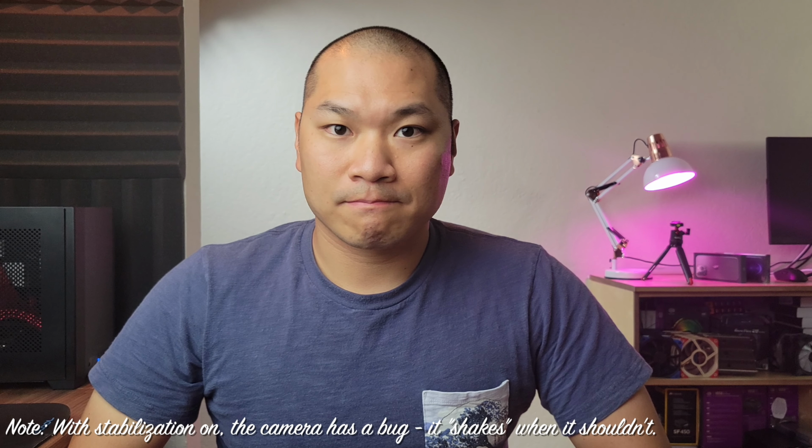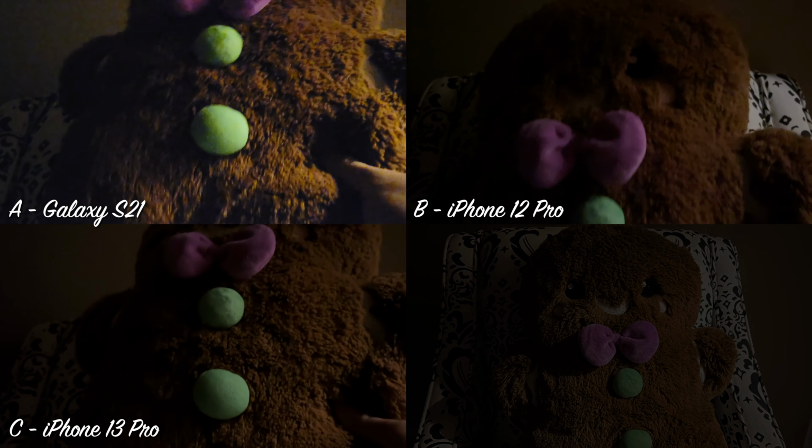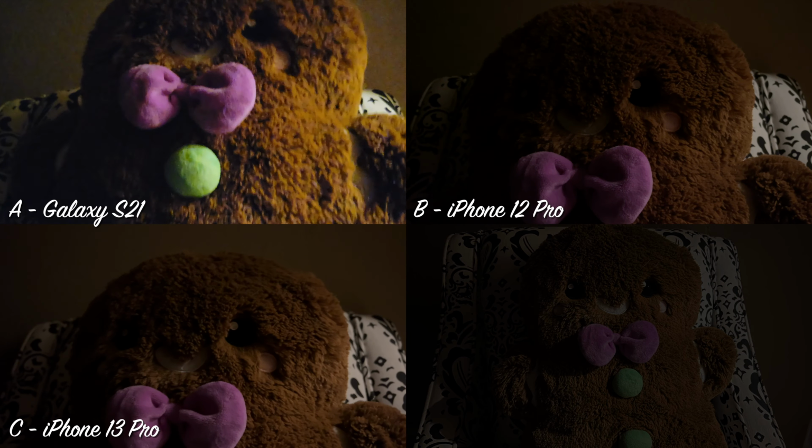Indoors though, in artificial lighting, the S21 falls short here. In the studio scene, it's a pretty well lit scene just like what you're seeing right now, but so much of the S21's image just lags behind the other two. The image is noisy, the color is unflattering, and overall I think it's lacking in detail. In really poor lighting, the iPhones exposed the scene more accurately to what it looked like, and by doing so avoided a very noisy image like what the S21 produced, seemingly with a higher ISO.